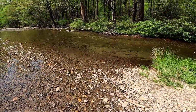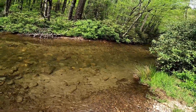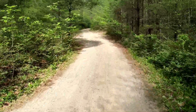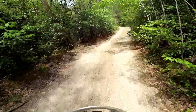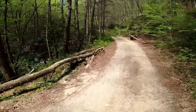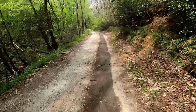yeah, and you can go this way. That gets really deep right there. That's the big one. This road must not be too rough. It must still be in pretty good shape as a Honda CR-V came through there, and a two-wheel drive one at that. So I think we'll be alright, alright, alright.